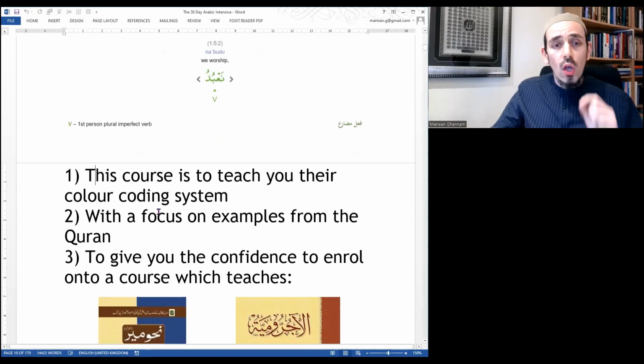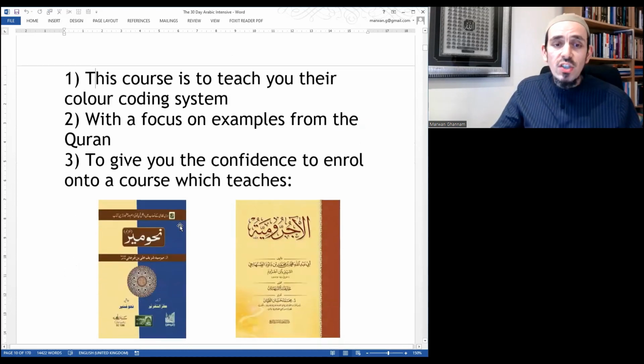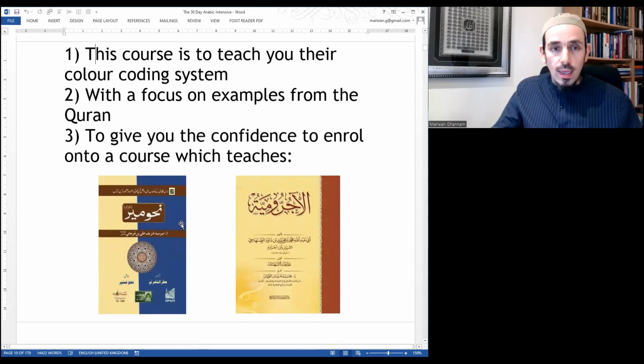We'll focus a lot on examples from the Quran. That will keep you motivated because you'll understand now the grammar of Bismillah ar-Rahman ar-Rahim. You'll understand the grammar of Qul Huwallahu Ahad. Yes, you'll feel highly motivated to keep going, inshallah. And then you'll eventually have the confidence, hopefully by the end of the 30 days, to do something like one of these texts, Al-Ajrumiyya or Nahwumiyya, inshallah.